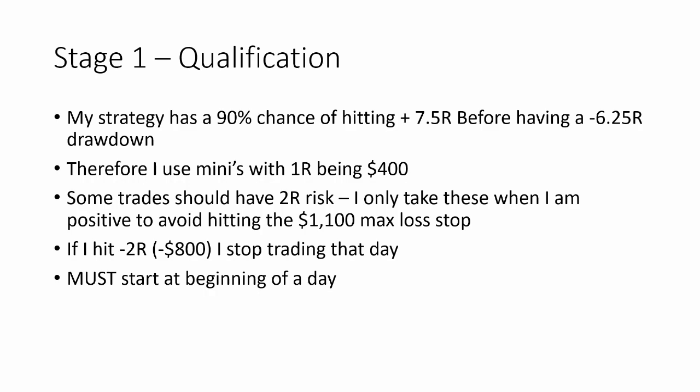Now, there are some trades where I should take 2R as risk. I'm only going to take 2R risk trades, which is $800, when I am already positive on the day, or if it's going to be the last trade of the day and we've got 10 minutes before the last trade I can possibly take, to avoid hitting the maximum $1,100 daily loss. If I at any point hit negative 2R, which is negative $800, I stop trading for the day. I don't switch sizes, I don't do anything, I just leave it for the day.